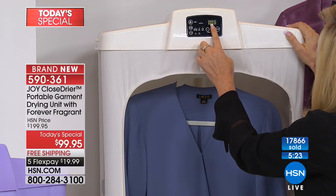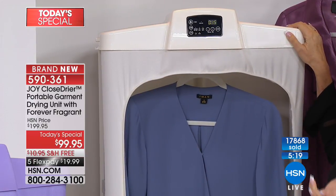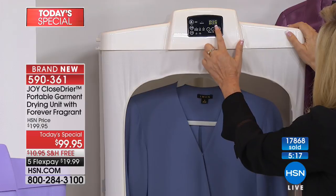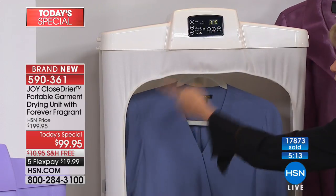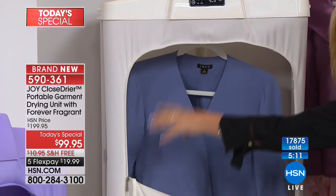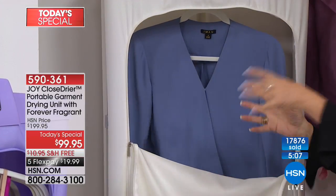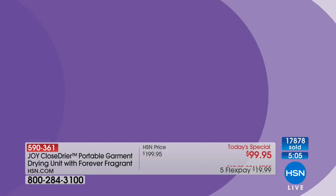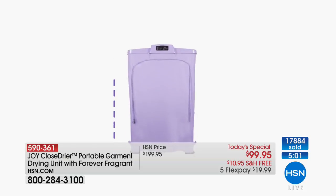You set your timer in 5-minute intervals. We had to start at 5 minutes because pantyhose dry in two. So we had to do a lot. And then you hit start. And then you get this cycle of Arizona breeze that goes around, and literally the wrinkles fall out, and your clothes dry evenly, yes. Jeans dry evenly, and you are off and running. Oh my gosh, it is amazing.